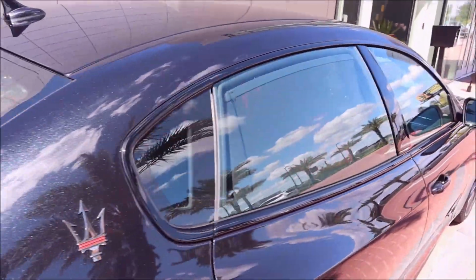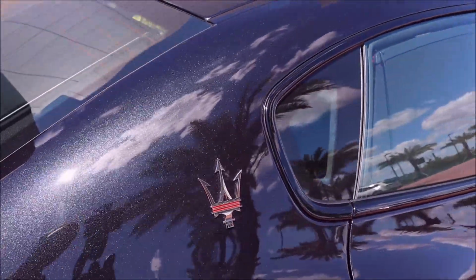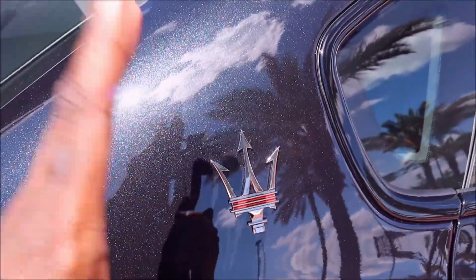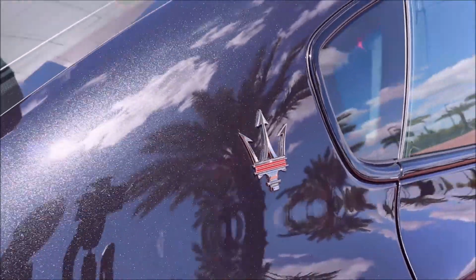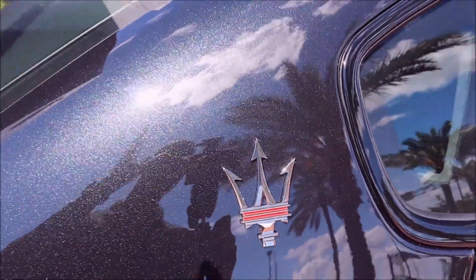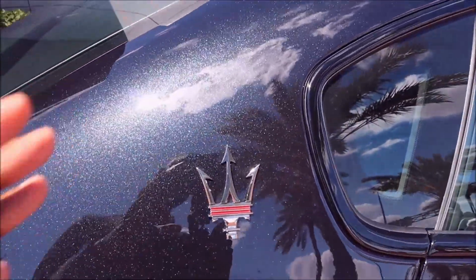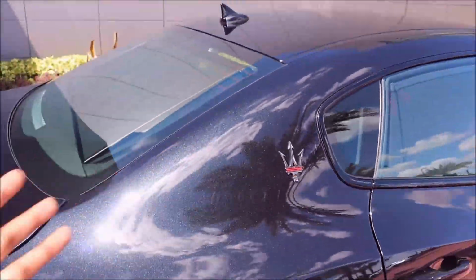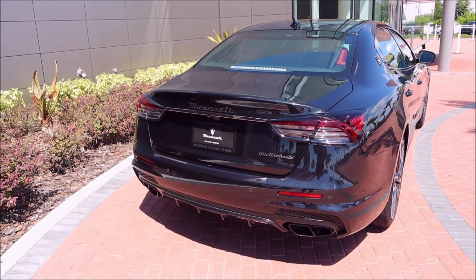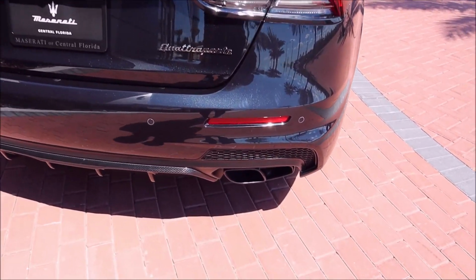Now, also specific to the Trofeo, not the big trident on the C-pillar, because that's a 2022 thing, but the red strike through on the trident is only for the Trofeo models. So again, this is very specific to this car, and it just adds another touch of, I guess, road presence. When you see that, it means something a little bit more different than if it were just chrome or blacked out.